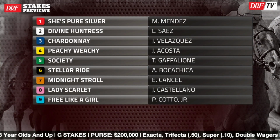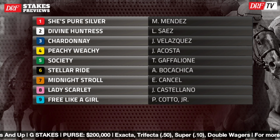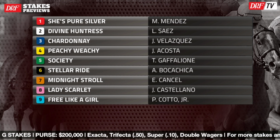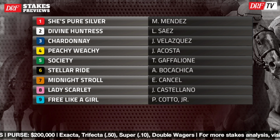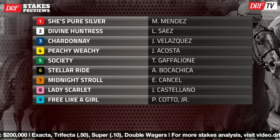3-year-old fillies going a 2-turn 7 furlongs. Let's take a look at this field. It is a very competitive race, Mike. 9 in here, several graded stakes winners already. None of them, though, have raced at Charlestown in the past. Yeah, that's true. It's a totally different configuration for a lot of these horses. The 7 furlong around 2 turns, I guess it sort of brings this field together in some ways, Dan.